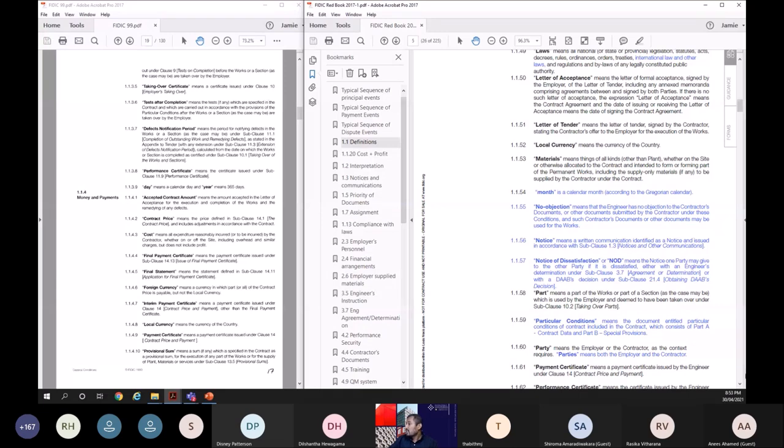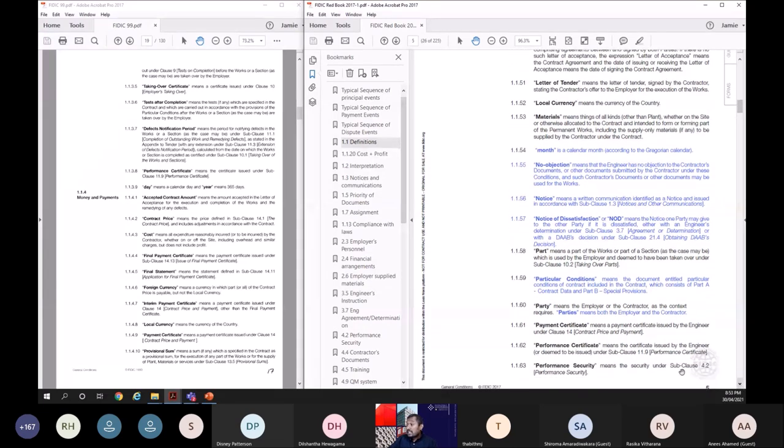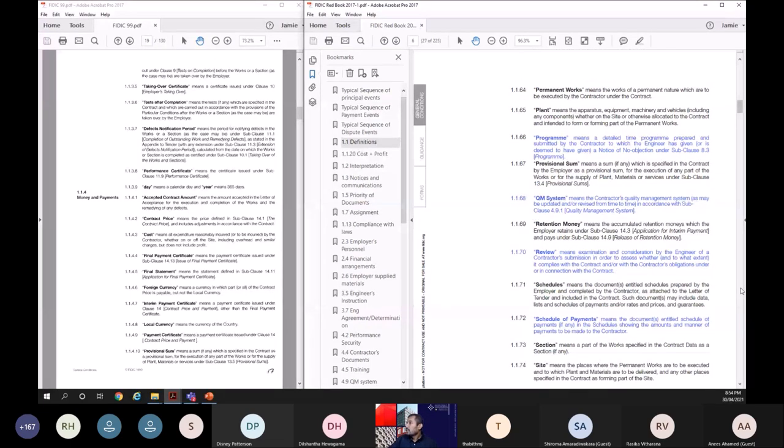Now particular conditions defined. For the parties, previously party was defined, now parties have been defined. Parties means both the employer and the contractor. Yeah, those are new terms. So program, QM system, this is a new quality management system. Again, the contractor should provide this quality management system and show the engineer how he's going to control the quality of the project. Yeah, the workmanship, the materials, all the quality. So that should be again consented to by the engineer, and then according to that, the contractor should follow the process.